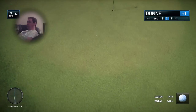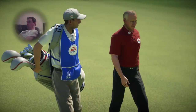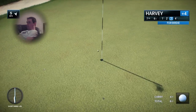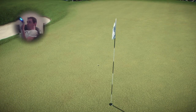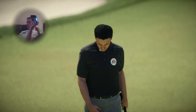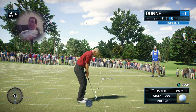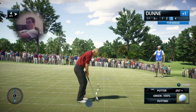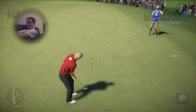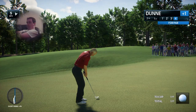Good swing, good shot yet again. No doubt they'll be happy with that shot. Well played. These putts keep the round together. Been a rocky road to this point, 4 over par on the round. So they'll tap in. Did the job right there.